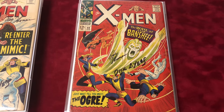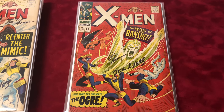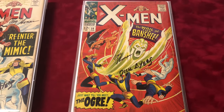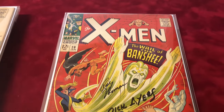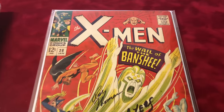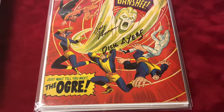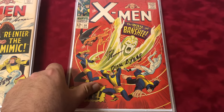Number 28, first Banshee and Ogre. And those are signed by Roy Thomas and Dick Ayers. It's about a 7.0. It's a guy that screams and he flies.